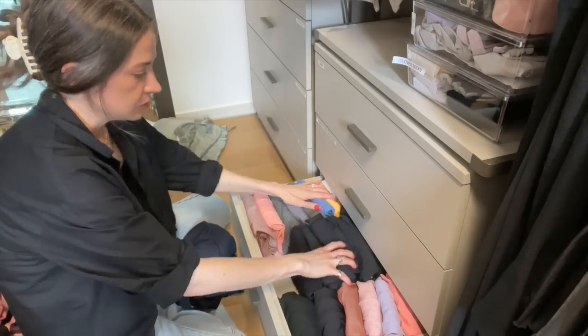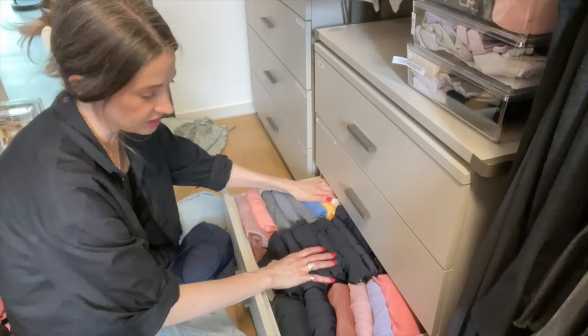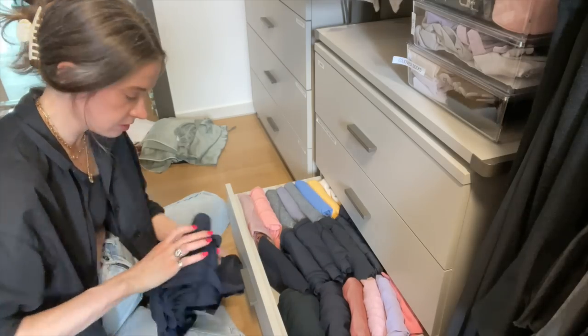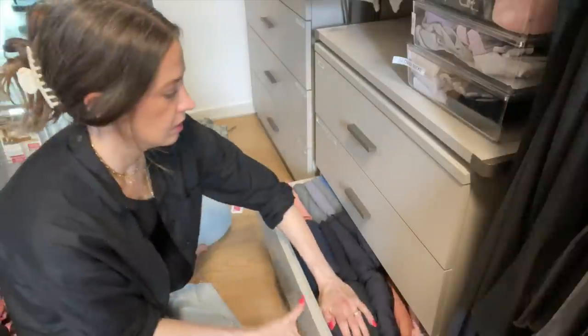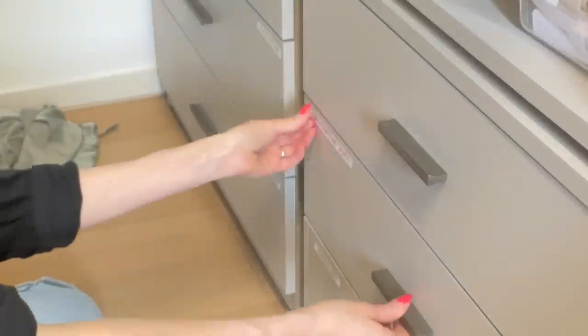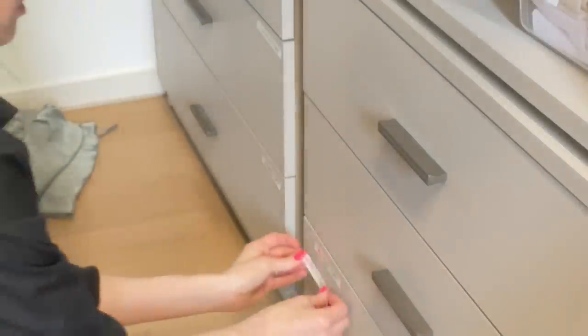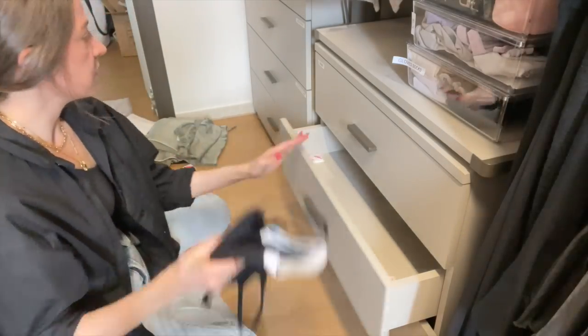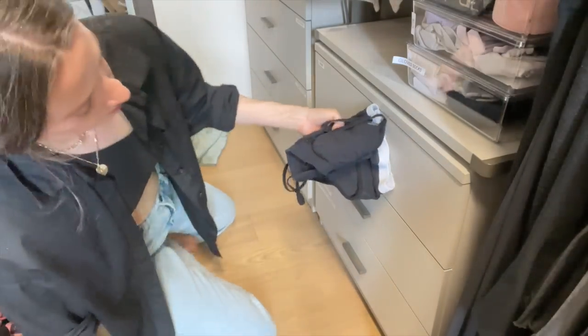Other than the bodysuits, we could fit everything. A little bit of space here. Okay, this might work. That works for now. So that would be all workout. And then that drawer would be empty for other stuff. Okay, I'm thinking we'll just add these with the bras.